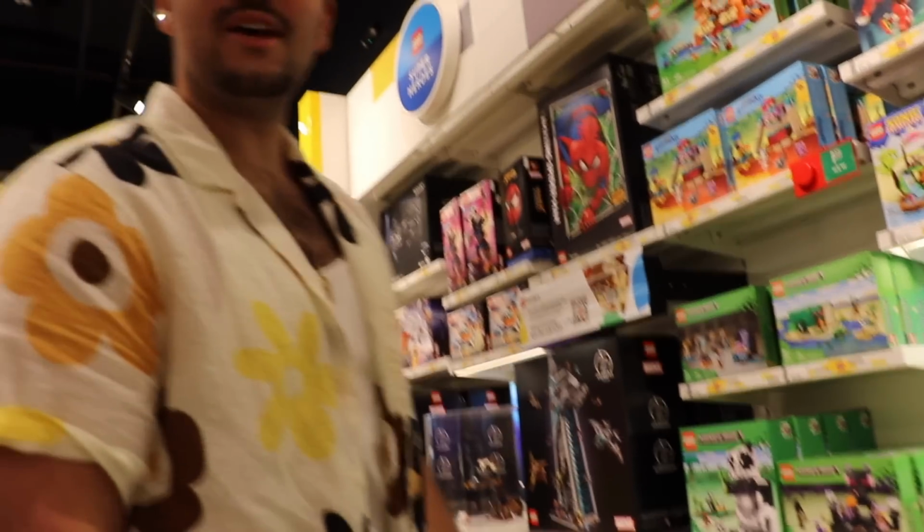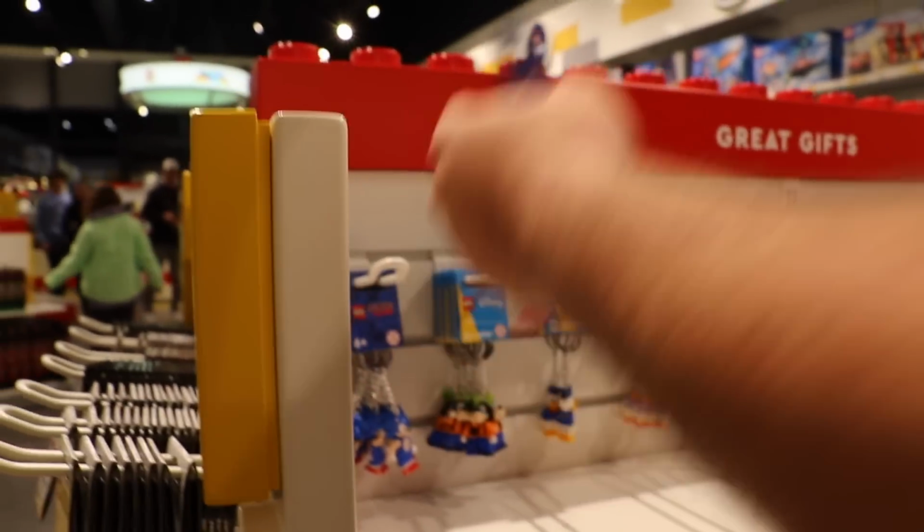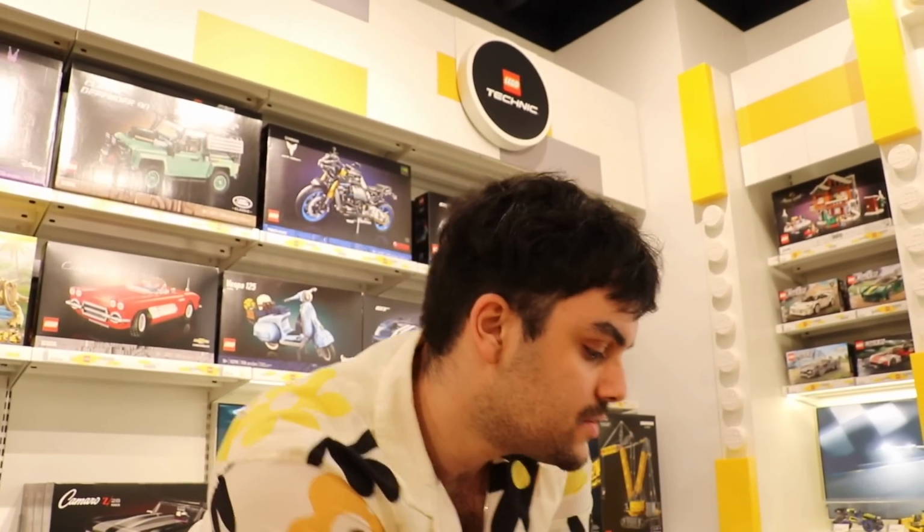Where's the Shadow set? It's just no case. I don't see Shadow. I need these. They're running in the back to see if they have the Shadow set. If not, we'll probably have to run to Target or something, but we have a good haul so far with the keychain, the brick heads, and the Knuckles set.